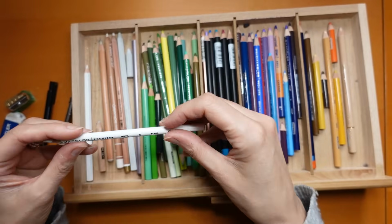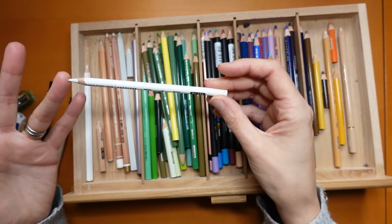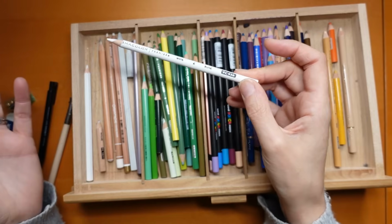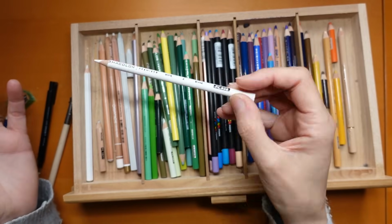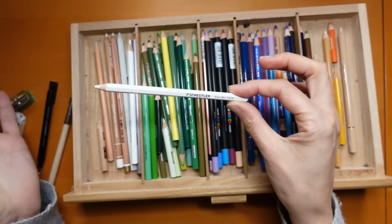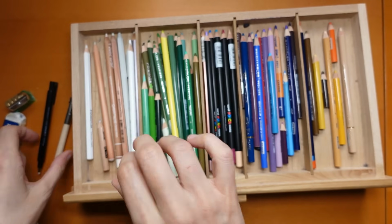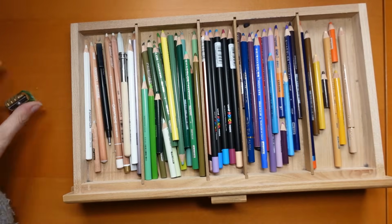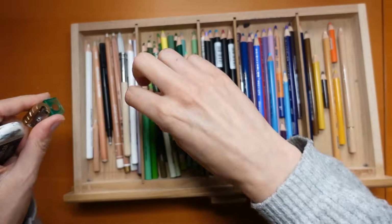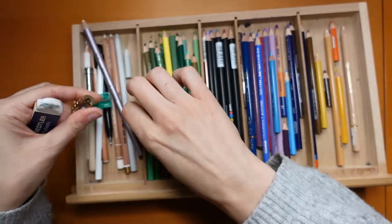Now this is a Prismacolor white. I use the Prismacolor white quite a lot because it's better than some other whites in other sets. And that is a Staedtler blender pencil, which I've been playing with a bit as well. I haven't really tried it enough to comment. So those are my blending pencils. So if you are going to buy one, I would say go for the Derwent. Let's try and put all these things back.